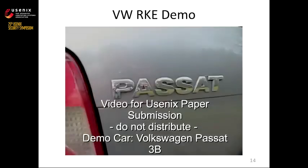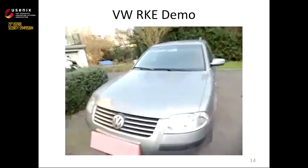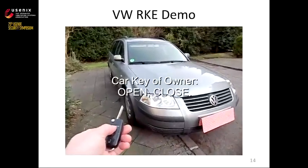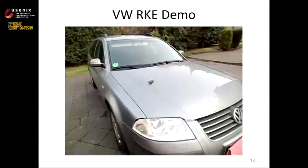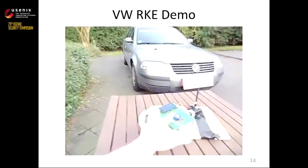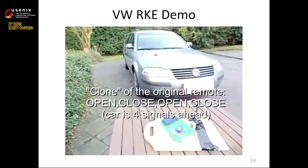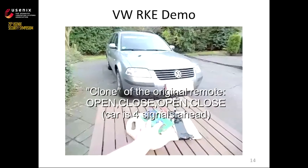And I'll also have a small video demonstration for you. Here you see a Volkswagen Passat. And first of all, now the original owner opens the vehicle with this remote. Here we have open and close, but one signal would just be sufficient. And now for demonstration purposes, we actually place the remote control on the car and have this sophisticated eavesdropping and sending device. It's similar to the Arduino board. And this has now eavesdropped the signal and can, based on the global key, generate future signals such as open, close, and so on.